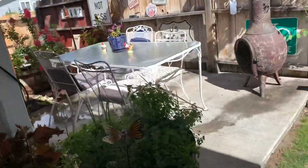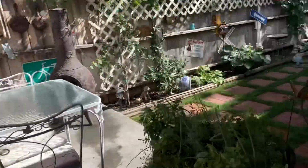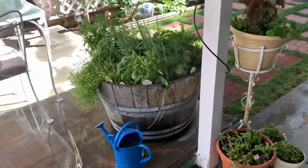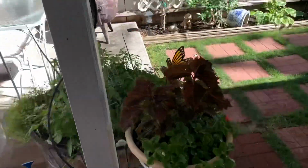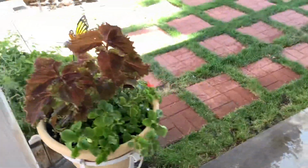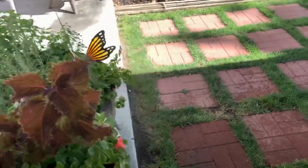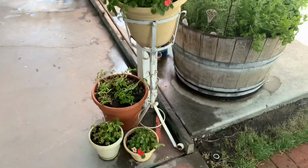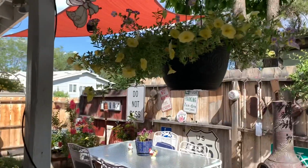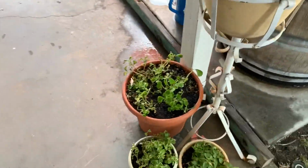Okay, we're back in my shady, semi-shady backyard. Just gave everything a nice little drink. We are extremely hot. We're 100 degrees right now, and it's 4:20 and we're 100 degrees. So, excuse me, just gave everybody a nice drink of water. Just the pots really like that, especially when it's so hot.